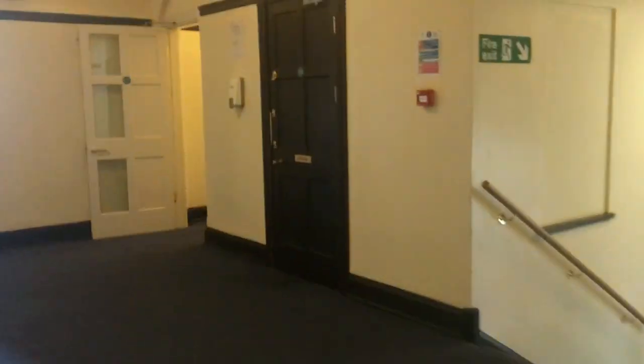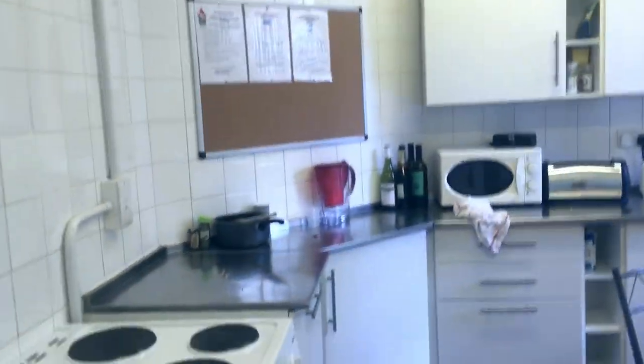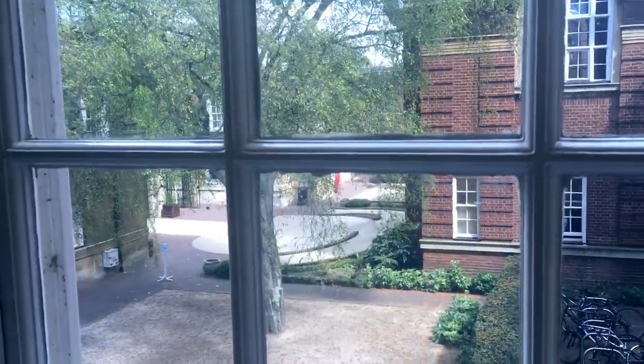We don't have en suites in this building, but we have 6 toilets between 26 of us and 4 showers, which sounds like a lot, but I've never had to wait for either. This is the shared kitchen between all 26 of us, so if you don't want to go to hall one evening, you can just cook in here. There is the almost compulsory washing up pile, although it is actually quite low today, but it can get a bit messy, like a student kitchen.